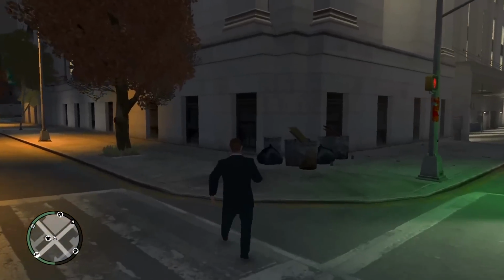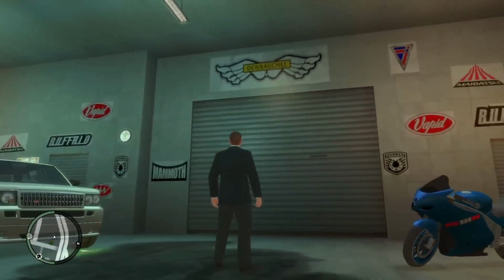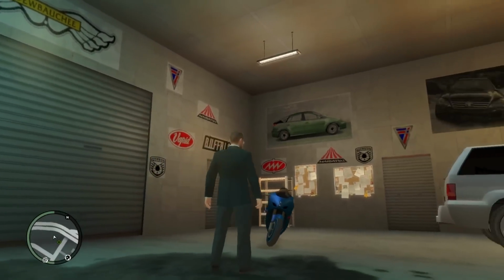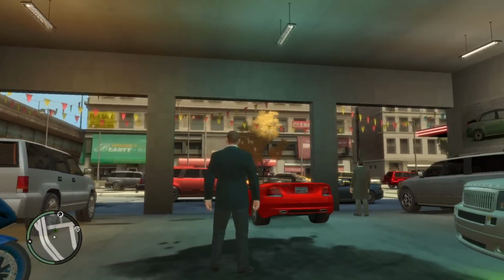So it'll definitely be interesting to see how this new building, call it new property, works in Grand Theft Auto Online when the Criminal Enterprises DLC arrives. This is one that I'm very excited about. We will definitely be checking that out.